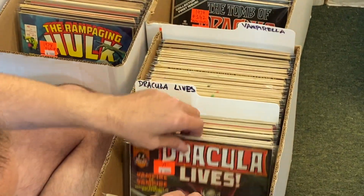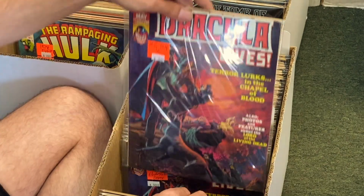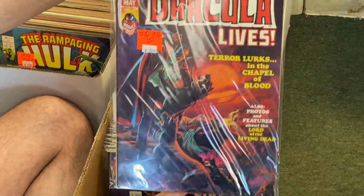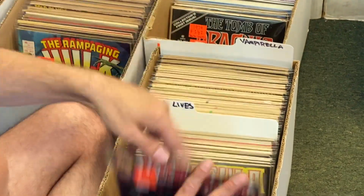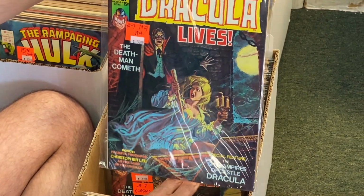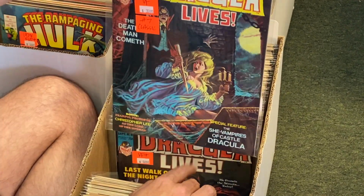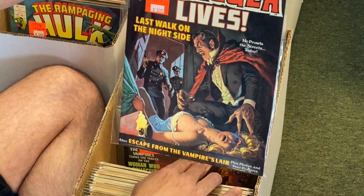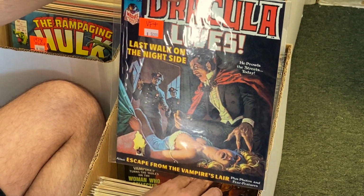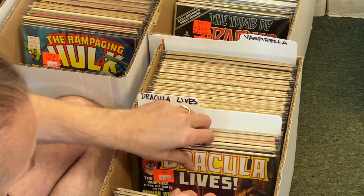These are all just fun. Now, the writing on the Draculas is all pretty good. And who doesn't want Dracula versus a couple of demon dogs, the demon dogs of hell? Oh, look at that. Looks like she mistimed it a little bit. You gotta be careful. Get the hammer ready. Last walk on the night side. See? Walk on the wild side, except it's the night side. See what they did there?